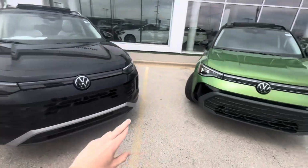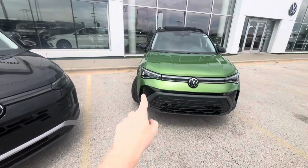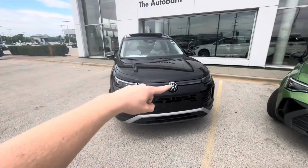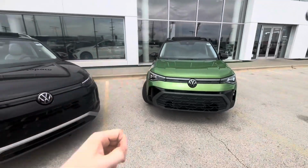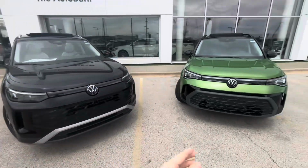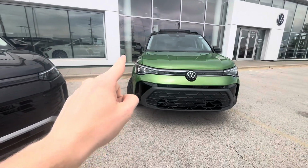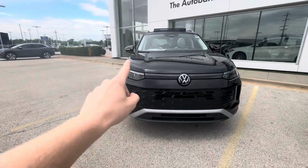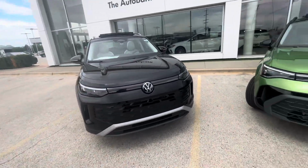Although you can also definitely tell a big difference between the grills. Although they might have the same type of light bar and similar looking headlights, you can see that the hood is a bit higher on this one versus this one, creating a more rectangular look. Whereas this one, as you look, you can see it has a little curve to it. And this one does as well, but because it's taller, it still looks a little bit boxier.